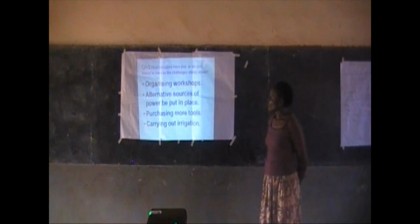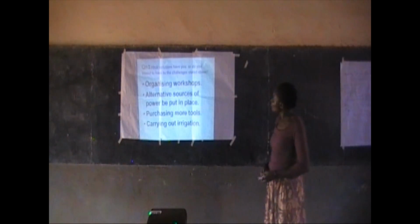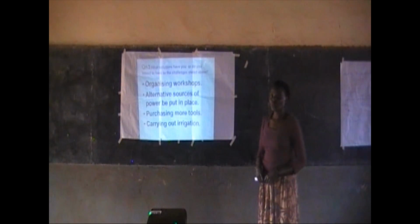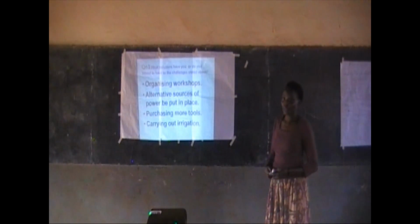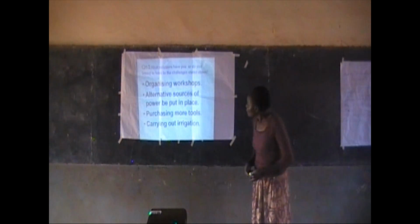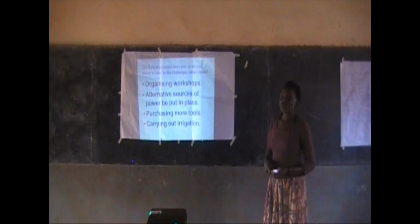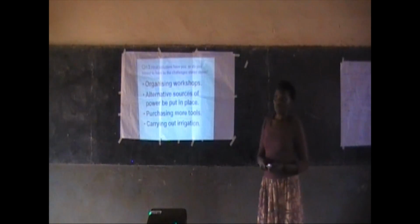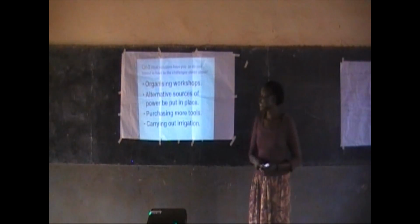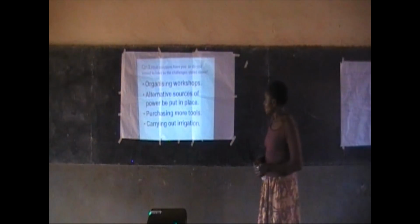Now, question 3: what solutions have you or do you intend to have to the challenges stated above? One of them is organizing workshops. We are discussing in a group and we are challenging our coordinator that we should have regular workshops. Then alternative sources of power should be put in place. We can also discuss as a group that since we have identified that it is a problem, maybe we shall talk to our school administrator so that alternative sources of power, say like solar or otherwise, are provided.